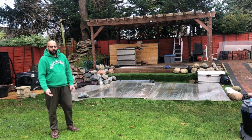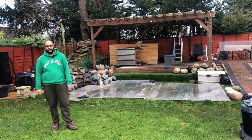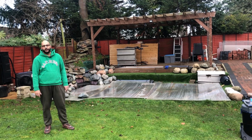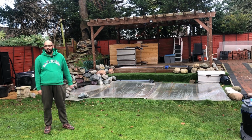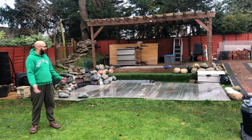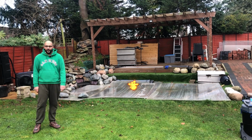Just thought I'll give you little guys an update. Haven't been on screen for a long time. Haven't really had much to update on. Been so busy with life and the little one and family and everything, but the weather hasn't helped either. So I thought today's the day. We start the new year off with a bang.